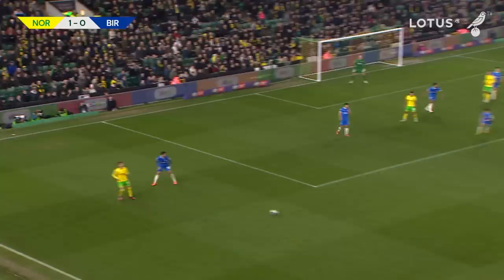McLean now joins in the attack. He plays it into the box. Chance! Oh, he's put it in again! It's 2-0!